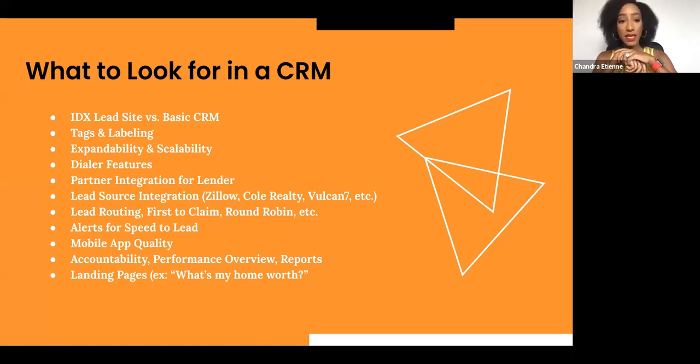How capable is the CRM of expanding, and how scalable is it? So are you a solo agent now, but plan on maybe hiring a couple agents to join your team within the next couple months? Or are you a team leader and you want to eventually start a brokerage? All of these things are really important as far as scalability when it's time to choose a CRM. Do you do a lot of cold calling? Do you want dialer features in there? Partner integration for a lender.